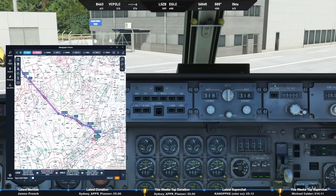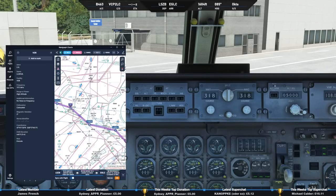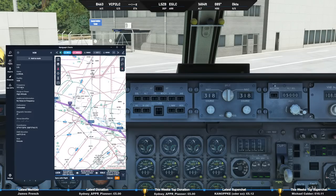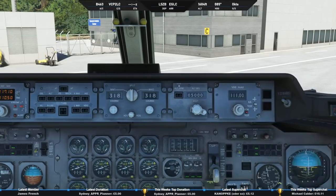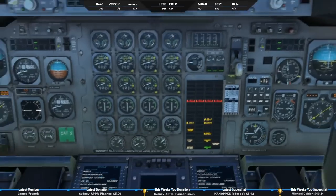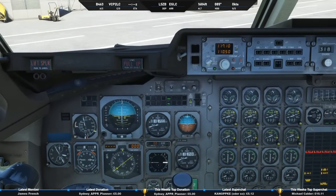It's all RNAV based. I can tune the first VOR up, which is LUL, Luxoil, and the frequency is 117.1, so I might as well just tune it to that. There's nothing else to use. 117.1. I've set the heading and courses to the runway heading, which is 318 degrees. So that's pretty much all set up on the MCP.